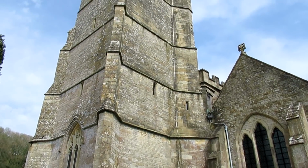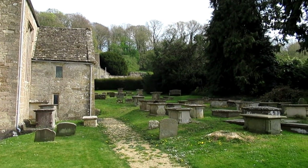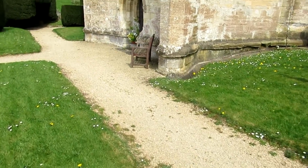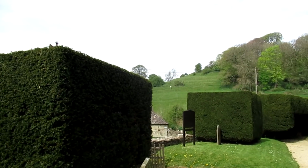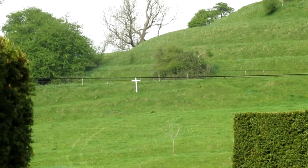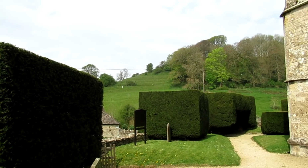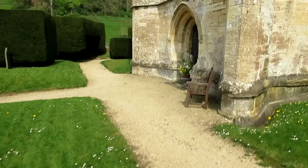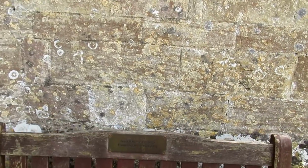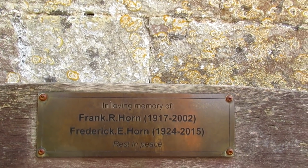I've got a lightning rod and a weather vane. It's a beautiful spot. There's a cross up there, look. For some reason. Don't know why. Perhaps someone fell off their horse just there. You know, in loving memory of Frank and Frederick. Rest in peace.